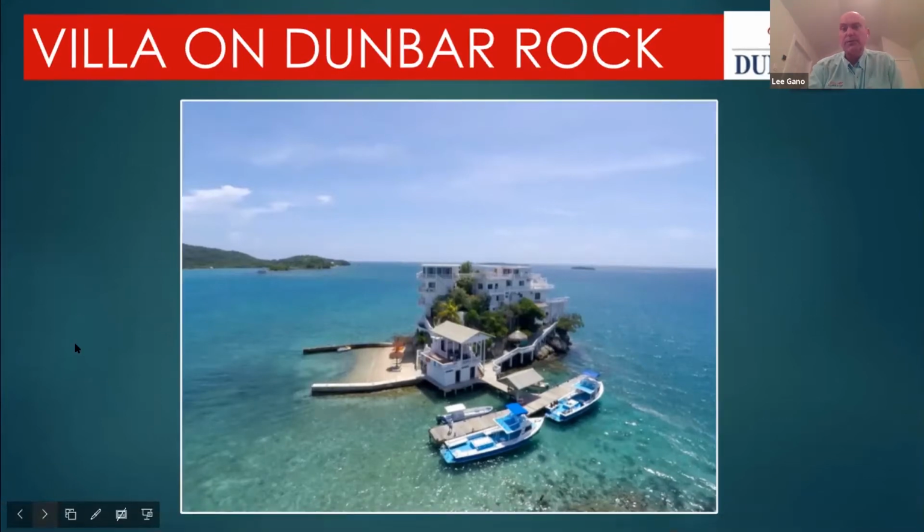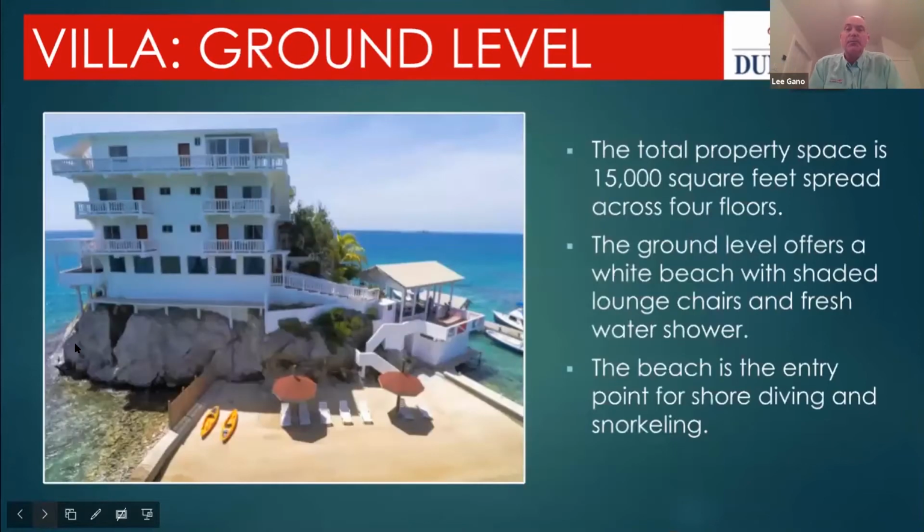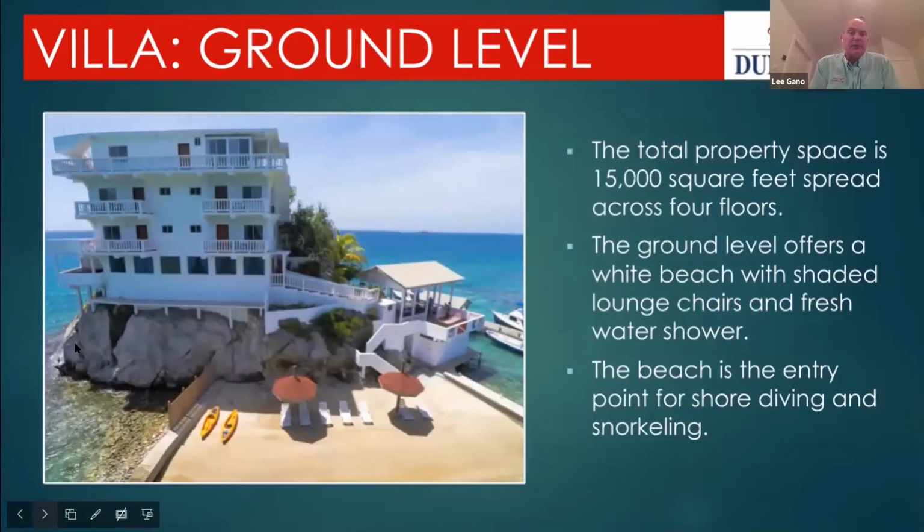There we go. So the total property space is 15,000 square feet, goes across these four floors, all the way down to a beautiful beach at sea level.